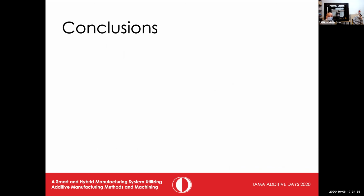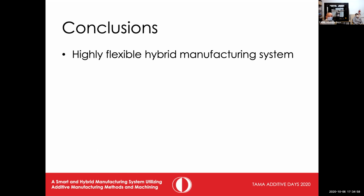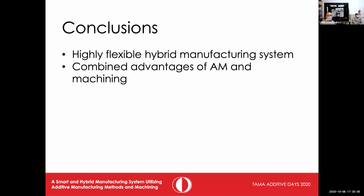Let's summarize the presentation. We tried to design and manufacture a flexible hybrid manufacturing system. With the help of this, we are combining the advantages of additive manufacturing and subtractive manufacturing operations. Since the main disadvantage of additive manufacturing is lower surface quality and lower dimensional accuracy, with the help of machining, we can eliminate these problems and have much better products on a single platform.